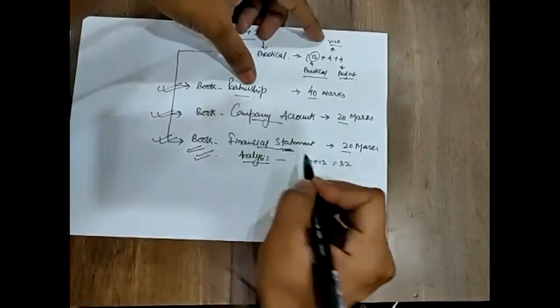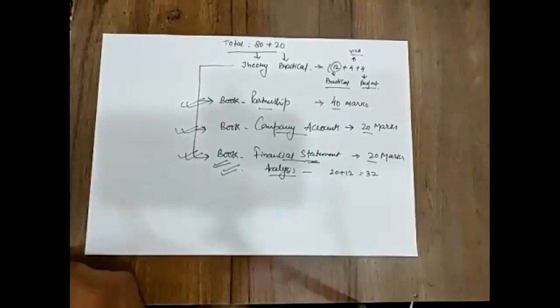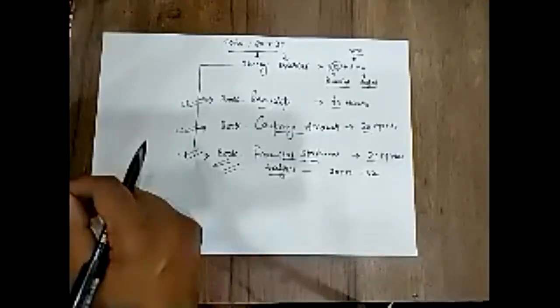Those who have purchased their book, please take it out. Or those who have not purchased it, we have sent a PDF in your WhatsApp group. You can just open that particular PDF.